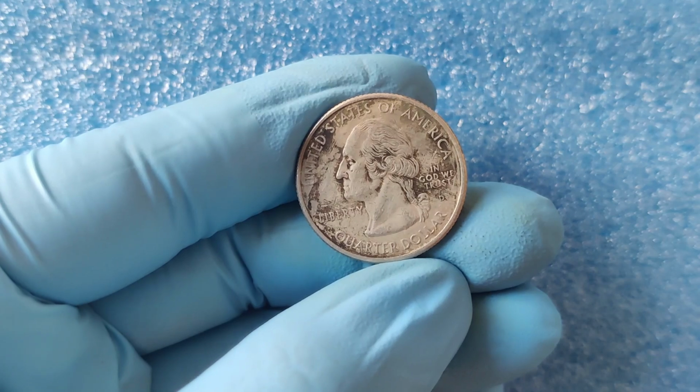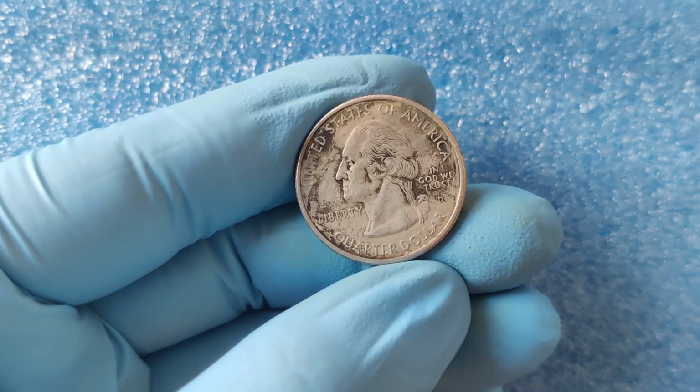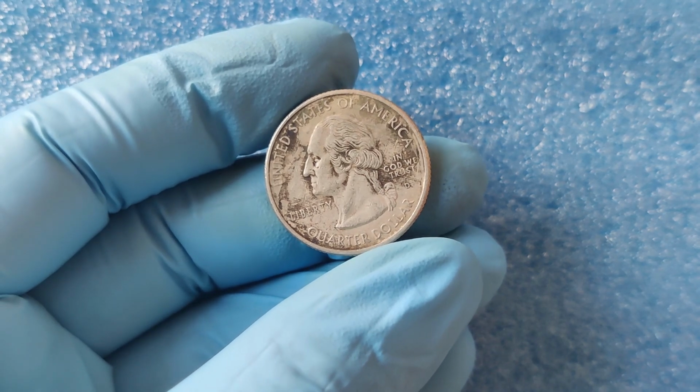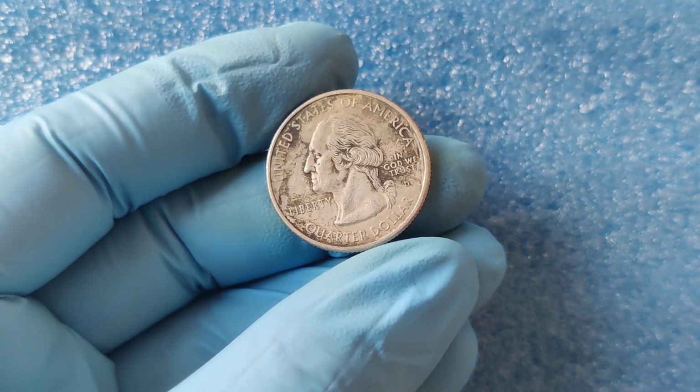Representing the first state, the Delaware quarter featured a detailed engraving of Caesar Rodney, a founding father who famously rode through a stormy night to cast his crucial vote for independence in 1776.